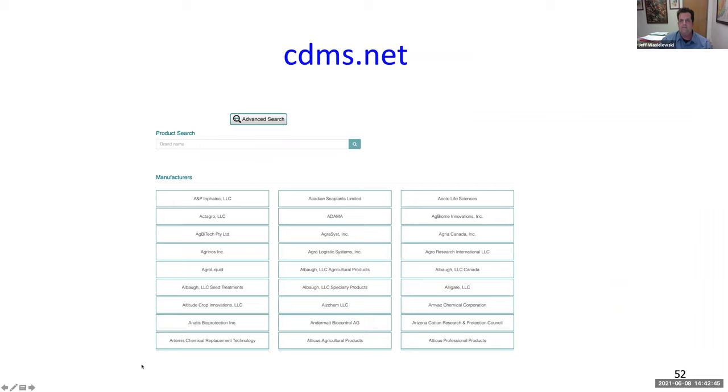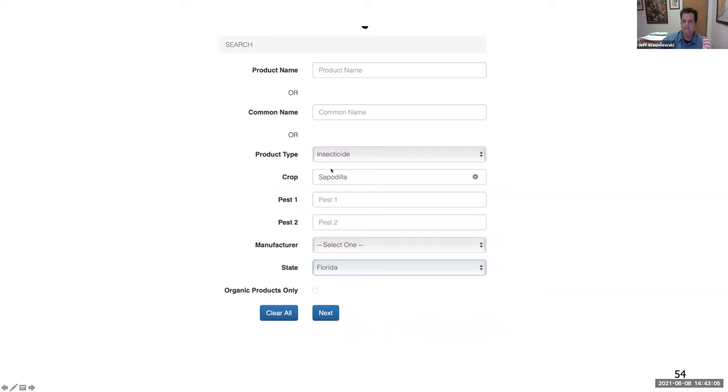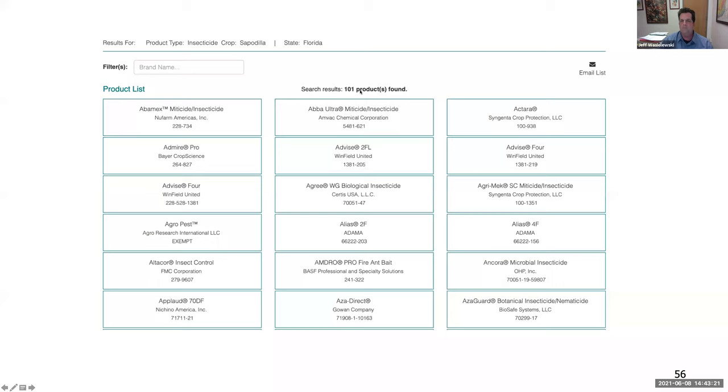I want to talk about cdms.net. If you search that and then you click on advanced search, this will tell you everything that's labeled for your particular crop. So you go here, you type in the crop, the state, and the product. So we're gonna put insecticide, sapodilla, Florida, hit next. If you want organic products only, you hit that little button there. So it comes up with sapodilla. So we hit next. Then it has 101 products that are labeled as insecticides for sapodillas in Florida. So you can click on these and read the labels to see if this is something you're interested in.